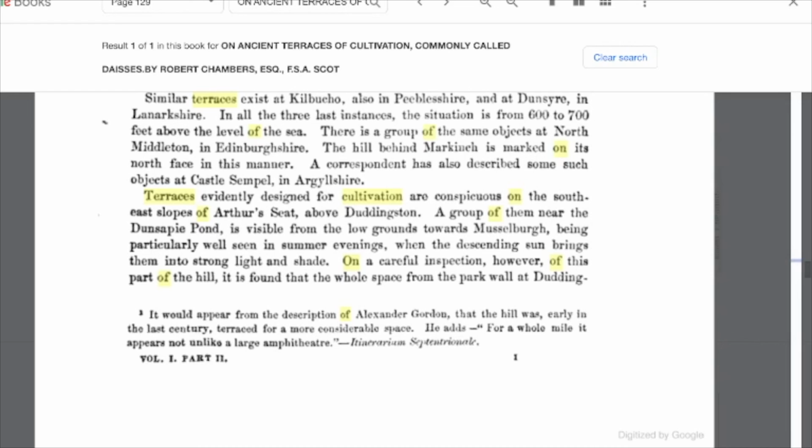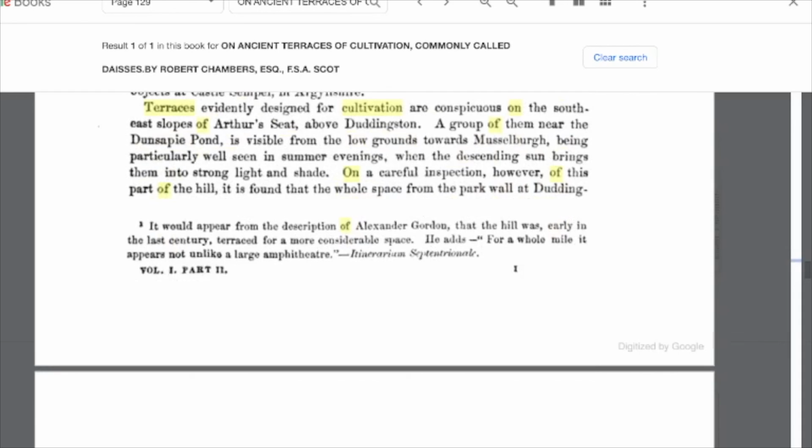There is a group of the same objects at North Middleton in Edinburghshire. The hill behind Markinch is marked on its north face in this manner. A correspondent also described some such objects at Castle Semple in Argyllshire. Terraces evidently designed for cultivation are conspicuous on the south-east slopes of Arthur's Seat, above Duddingston. A group of them near the Dunsapie Pond is visible from the low grounds towards Musselburgh, being particularly well seen in summer evenings, when the descending sun brings them into strong light and shade.